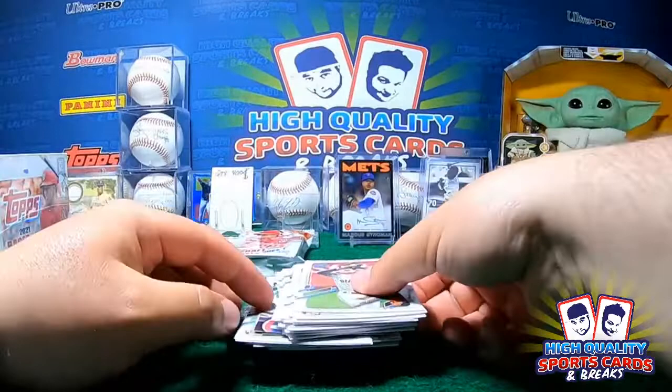So, man, this card, look at this. Pretty bent corner. Come on, Tubbs. Pretty bent corner.